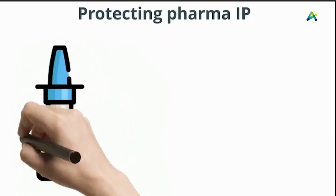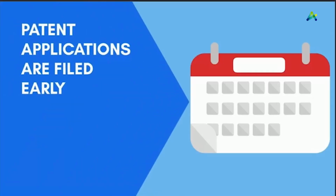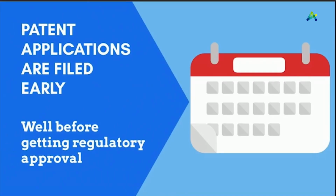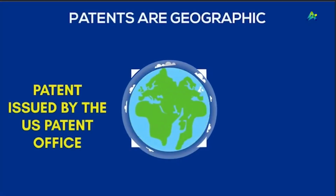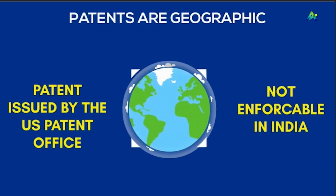Getting a patent is the most sure-shot way to protect a new drug's IP. Patent applications need to be filed early, before the drug's components are published and applied for regulatory approval. Patents are geographic, which means a patent issued by the US Patent Office does not provide protection in India.